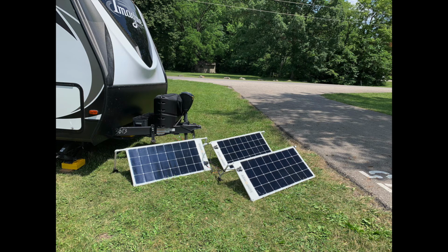The second use case is thin, light, and portable solar panels that are quick to deploy on the ground for additional solar capacity. While it takes a few minutes to set these ground-mounted panels up or take them down, when boondocking for days or weeks at a time, the additional power charges batteries quicker and allows for extended air conditioning use.